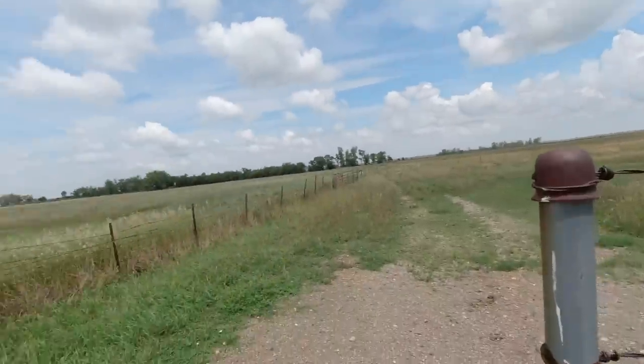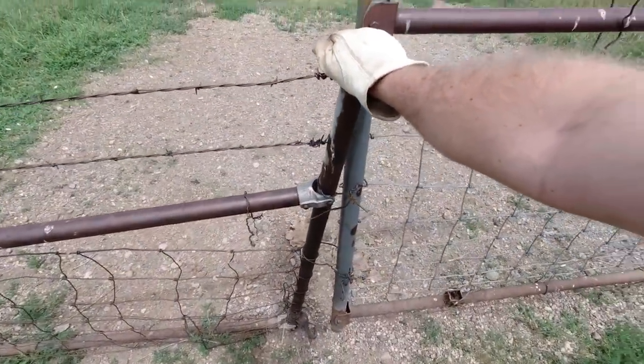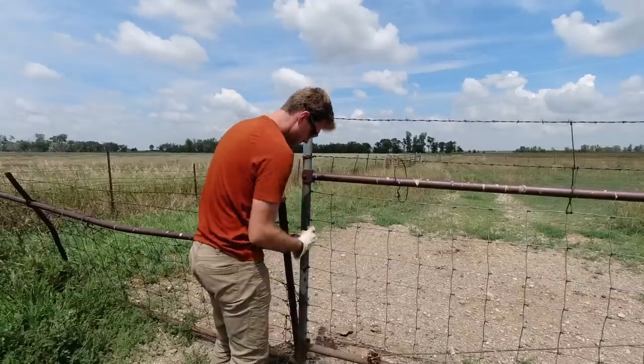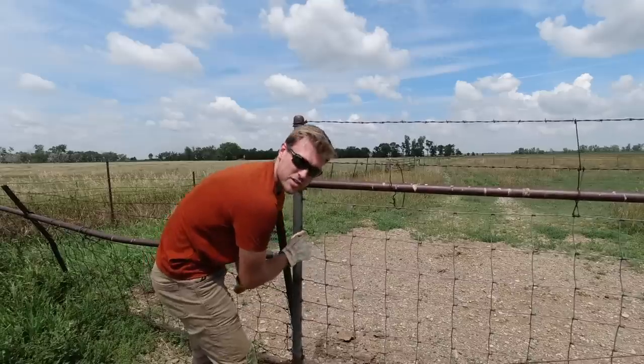Since we didn't have anything in the hay yard at my place, we've just been grazing it. We drove by and Dad said, "That's funny. I have never seen these gates closed before in his entire life." This one's hinged though, it's pretty fancy.